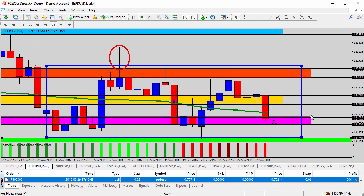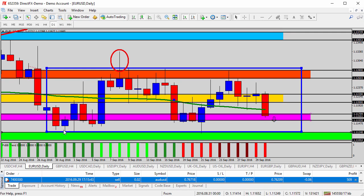So that's what we're going to watch for today. An open and close under the blue, pink zone gives us headway towards the low 111s. 111.25, 111.00 will be the next stopping point on the way down. That's the green shaded area, and we can see the support here and here.